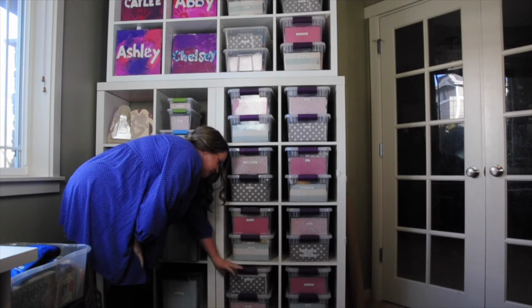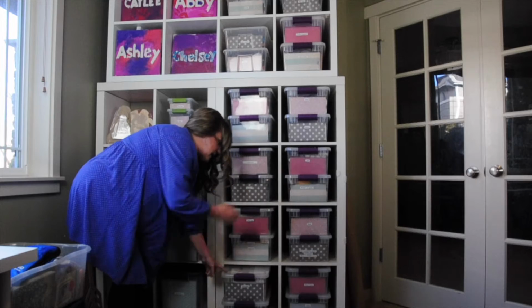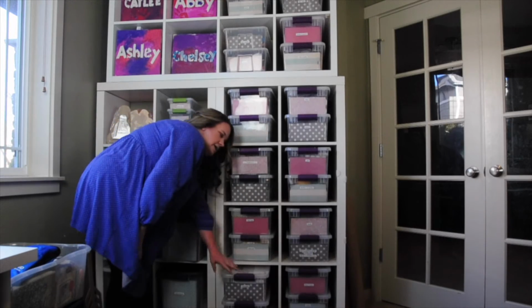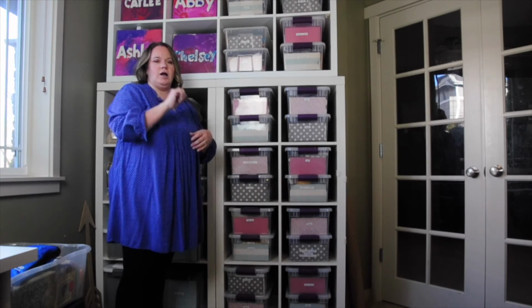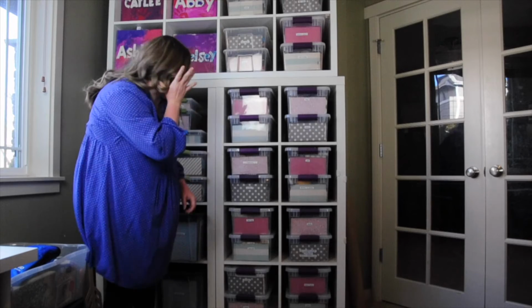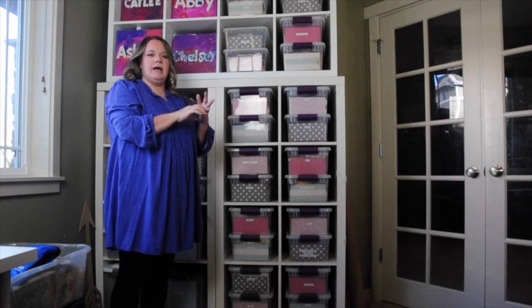In this bucket here I have cards and envelopes and thank you notes and things like that. So if we're going to a party, a baby shower or birthday party, I go to that bucket, find a card, write in it, and you're done. And then the bottom one has some extra projects and craft supplies.